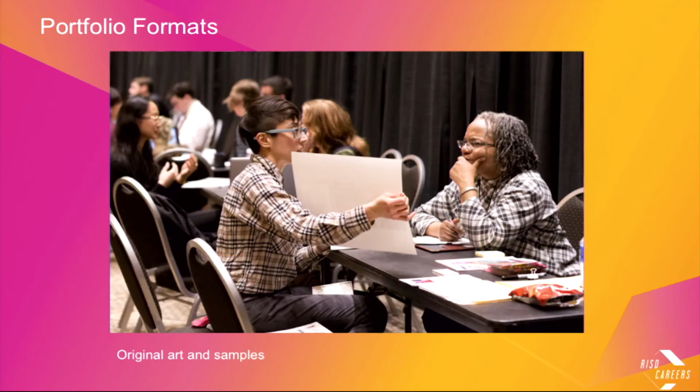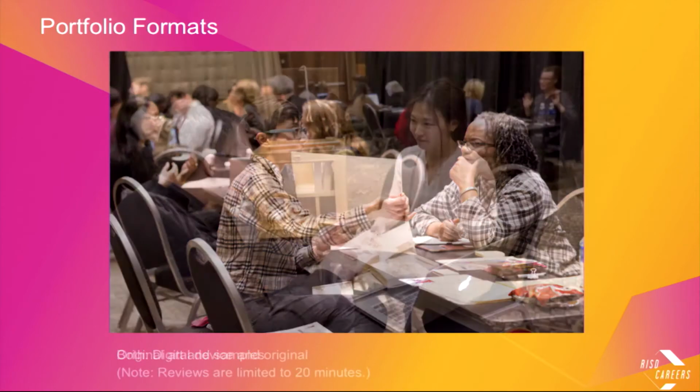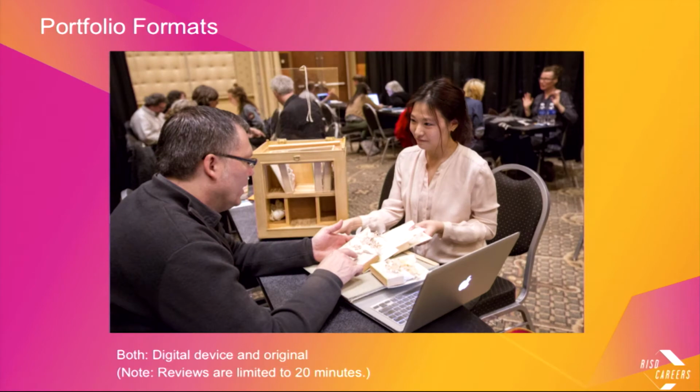You can bring original work. So if you can carry your work there, then definitely bring your work. Original work is appreciated, and you can also combine the two. Show some work on the laptop or the iPad, bring original pieces, and bounce back and forth with that. But always keep in mind that you have 20 minutes. So you know, if you've got a lot of work, you got to edit it down, and we're going to talk about the number of pieces soon.